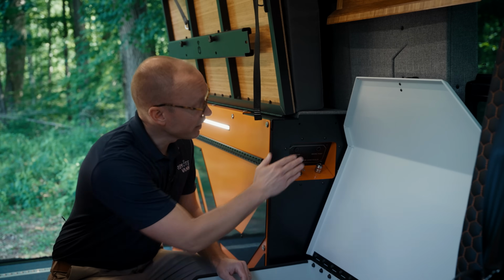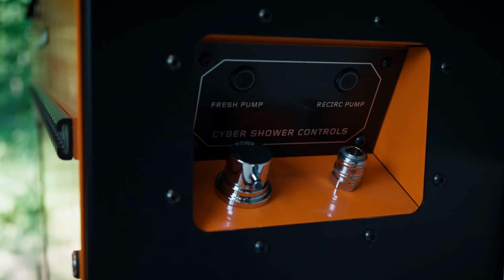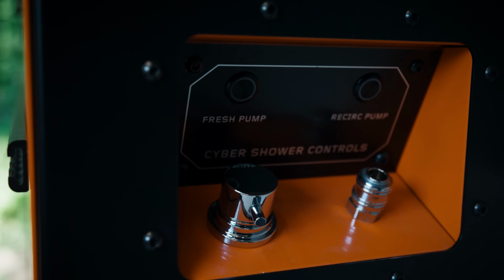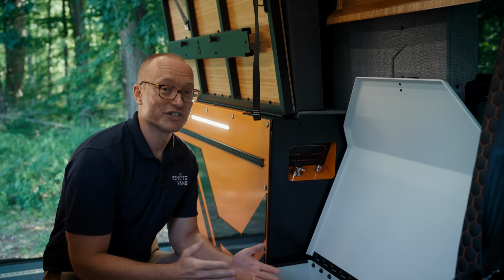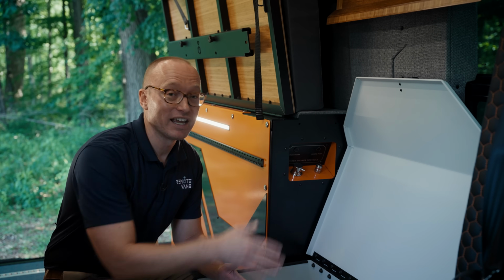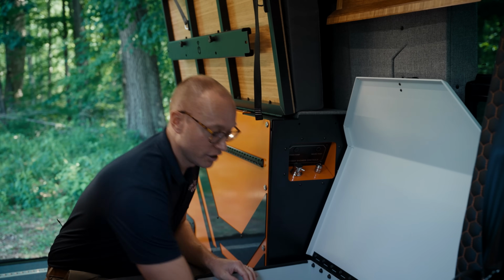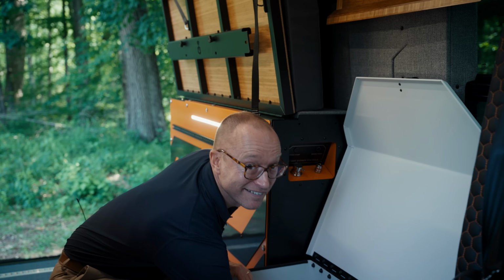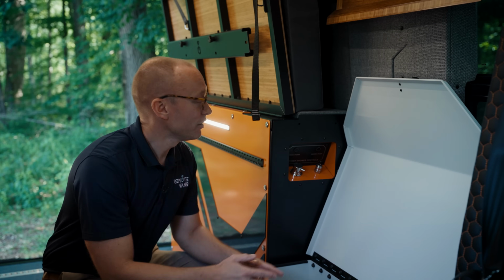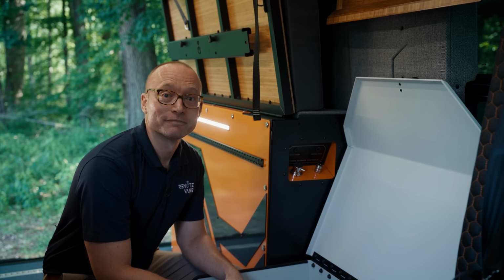You'll see that the shower panel here has two buttons, the fresh pump and the recirculation pump, plus your quick connect and your mixer. Now obviously your shower curtain would be set up at this time, but for demonstration purposes, I've taken it down. So you're good to go. You hop in your shower, close the drain with your foot, and turn on pump number 1, and start having your shower.